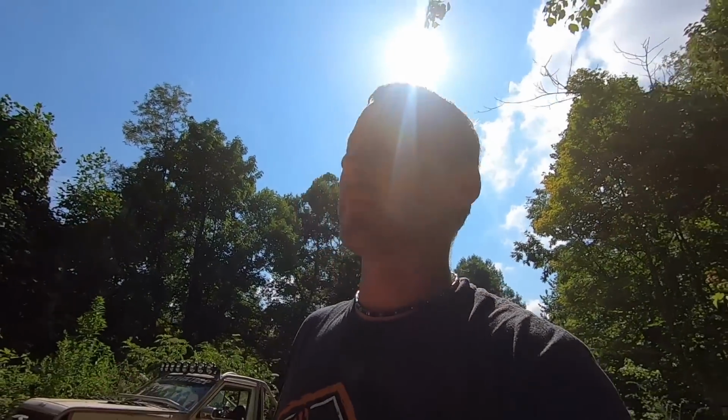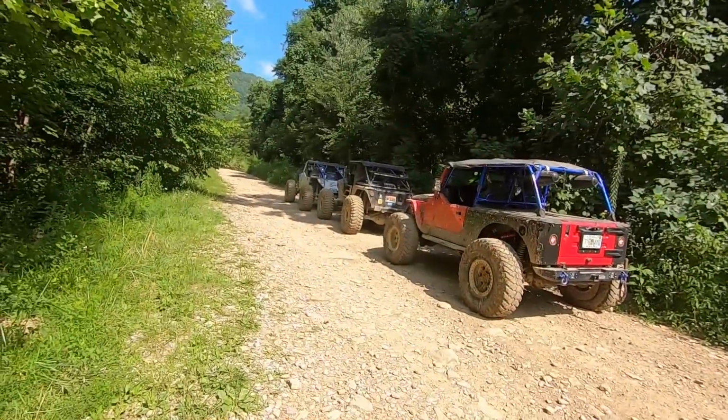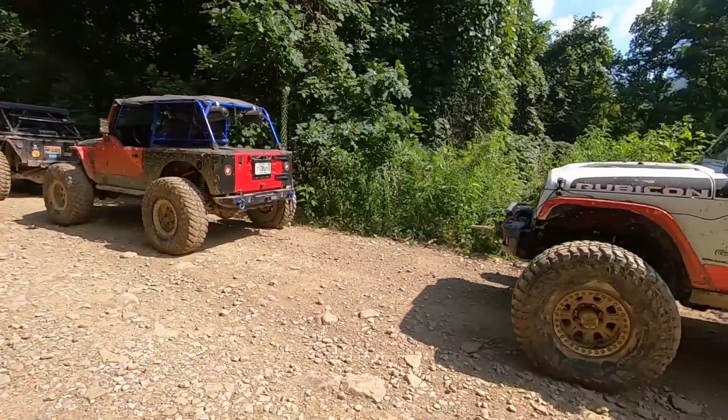Although I think it is like probably a 30-minute drive at least back to the parking lot. Then I got to load up and head home. Still trying to get a few Jeeps up the hill. But we made it this far so far.